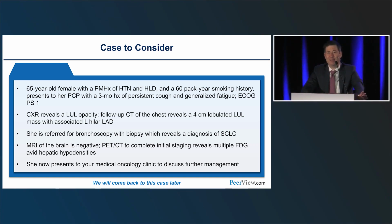That'd be a real curveball if the diagnosis wasn't. So diagnosis, small cell lung cancer. MRI was negative. PET CT done for staging revealed multiple FDG avid hepatic metastases. So metastatic small cell lung cancer, and now presents for further management.